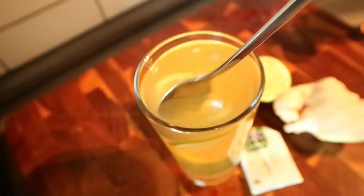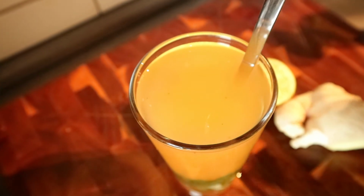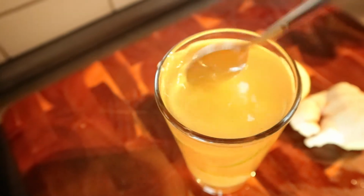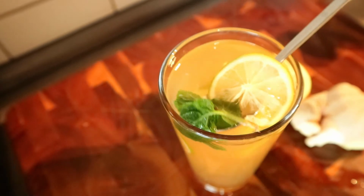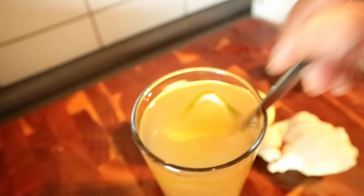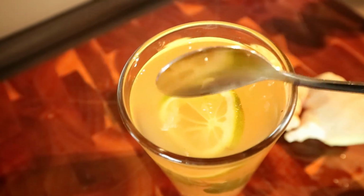Guys, you do not know the strength of this tea until you have taken it. Give it to your children. My daughter took it 2 times a day, in the morning, and by the evening she took another one. The next morning everything disappeared. My son also had cold and flu symptoms for so many days, and the medication was not really working, so I made this tea for him too. He took it just once in the morning, and when he came back from school in the afternoon, it wasn't there anymore. He even noticed and said, "Mommy, I didn't sneeze in school, I didn't cough." I said, "What?"